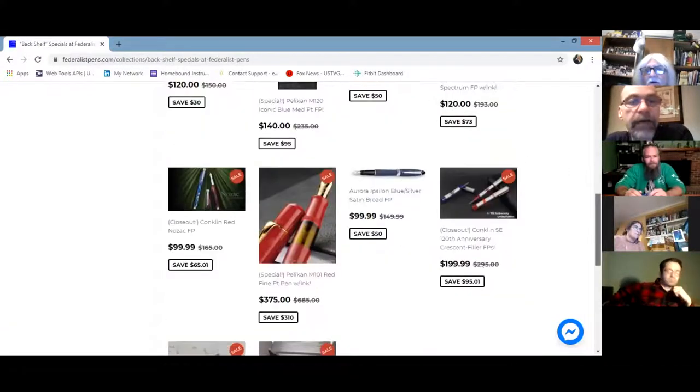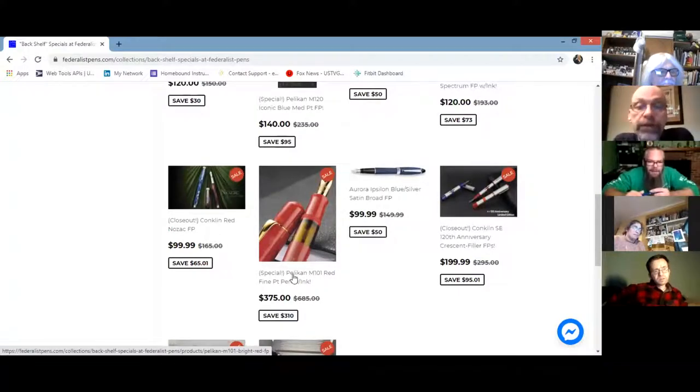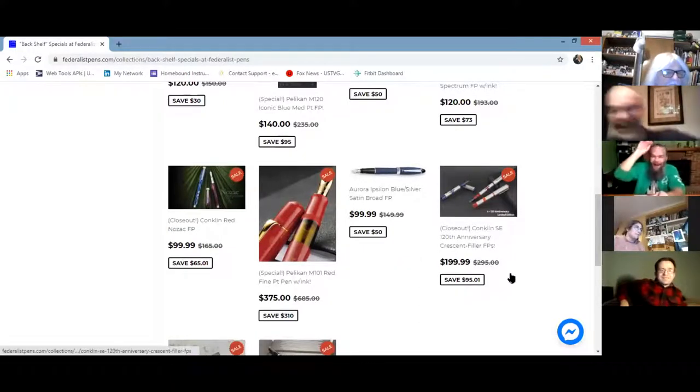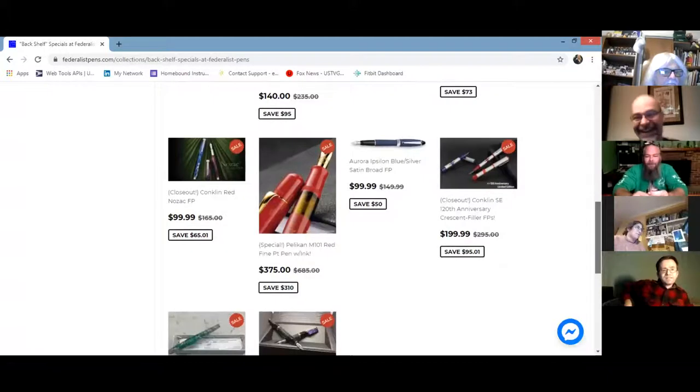I have one Conklin Red Nose Deck left for $99. This is another great deal. Pretty much half price. This is over 40% off this Pelikan Red M101 pen, $375 from $685. Adam's like, no, no, get that wallet out, man. We're going on. No, you have no idea how much I wavered back and forth between the two.